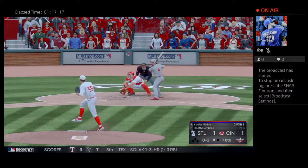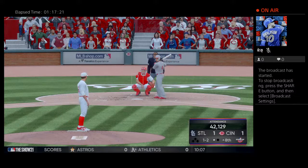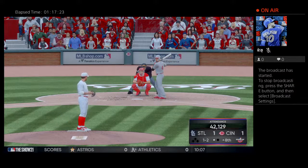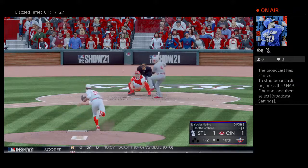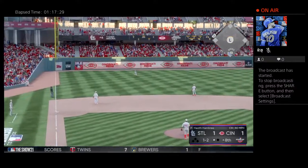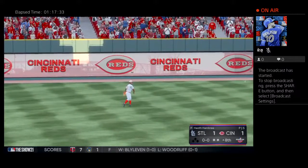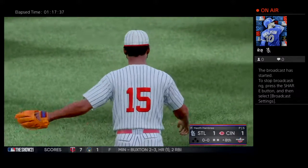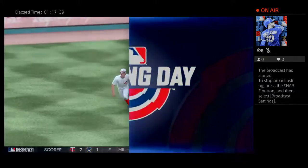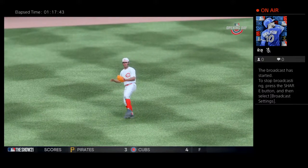0-2 count, and the pitch. 1 ball. And they'll try to bounce a curveball on 0-2, but he holds back. It's 1-2 now. Swing and a liner, but pretty much right at the left fielder as he takes it in for the second out. I know they say sometimes that these things even out, but that was a bullet line drive that gets caught. He would have represented the go-ahead run.